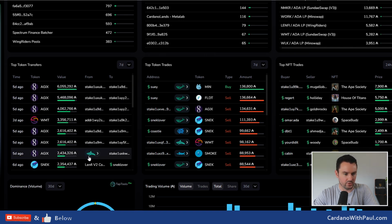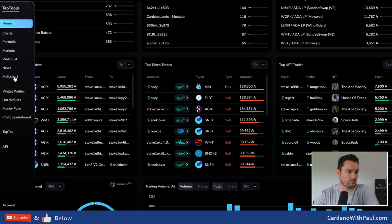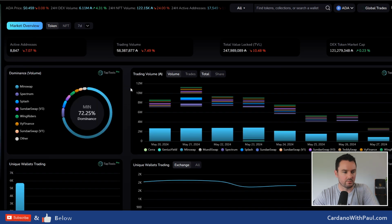This one here might have been moving between different wallets, or moving the same amount just between different wallets. The same here, they're a bit different here, but we'll not dive into that in this video. The one other chart, the other page I wanted to have a look at was the markets.